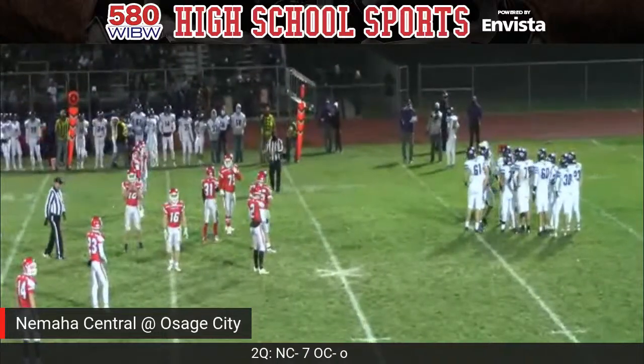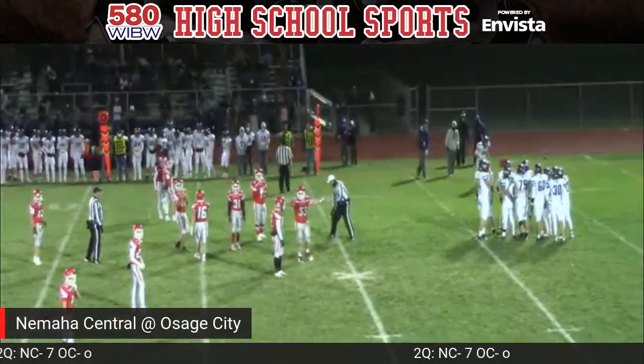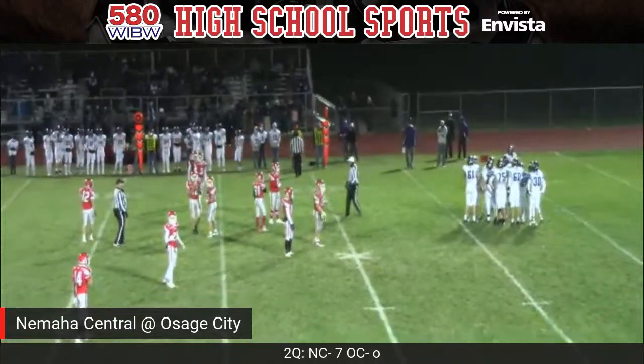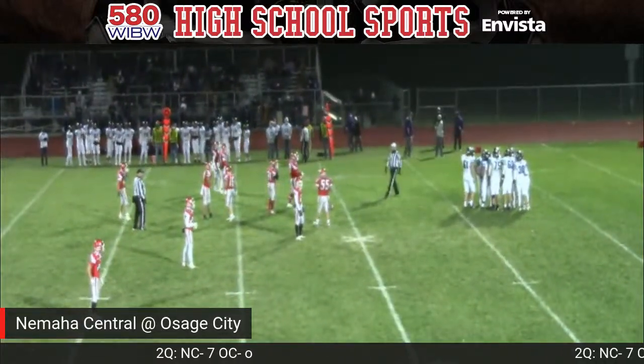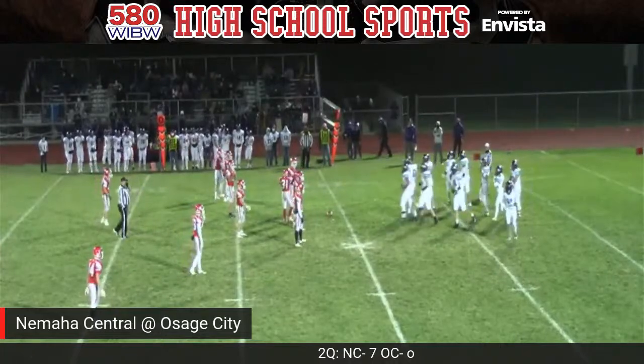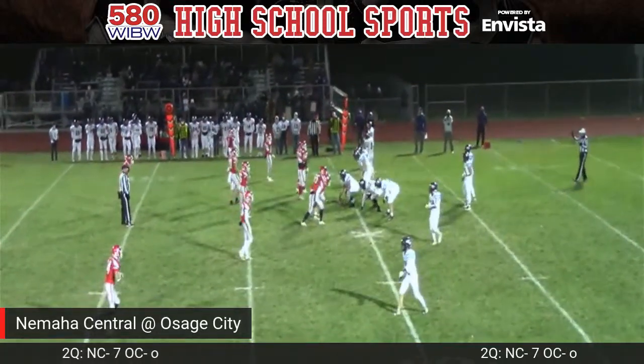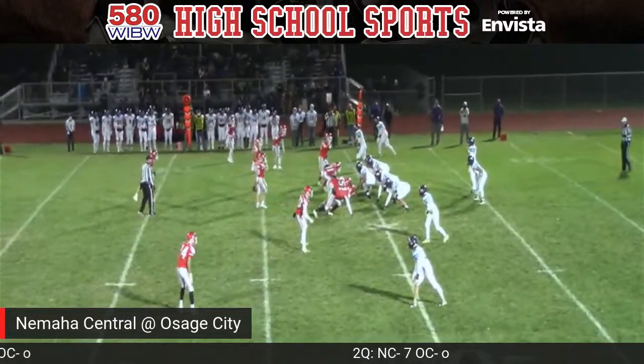Okay. So they said the pass was out of bounds. Or when he threw the pass, he was out of bounds. Yeah, so Kramer will get credited for the run. It's a gain of 2 yards. And by the way, Greg, this is officially the longest drive of the game for Nemaha Central. That was the 5th play of the drive. Up to this point, the longest was just 4 plays. Up 7-0, 3:28 to go in the first half.